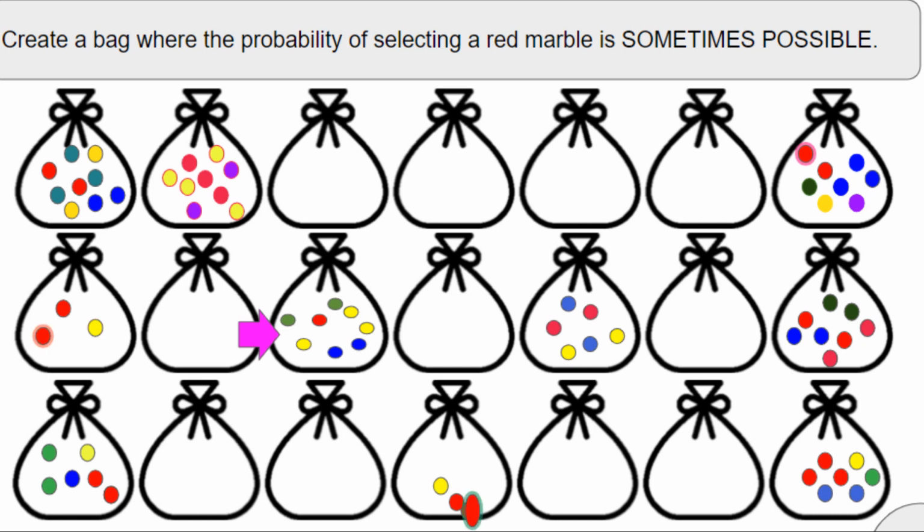I'm looking at mine. I'm counting the number of marbles. So far, I have 8 and only have one marble that's red. So 1 out of 8 chances. And I'm looking at other ones, and the ones I was counting, I counted 8 marbles, but they have 2 or more red marbles.